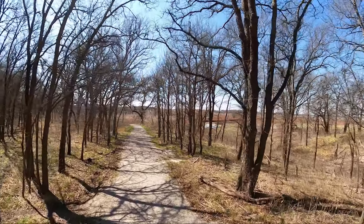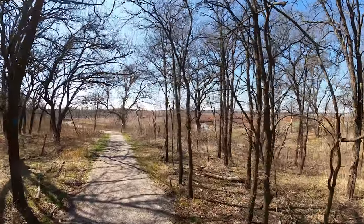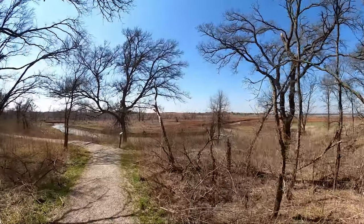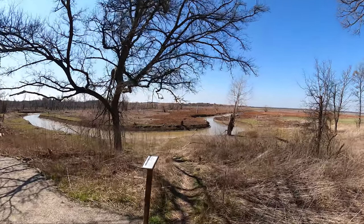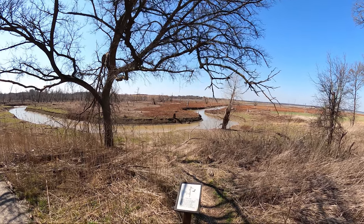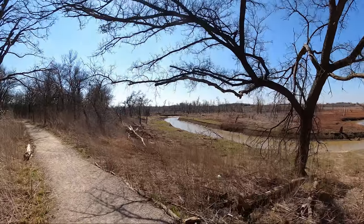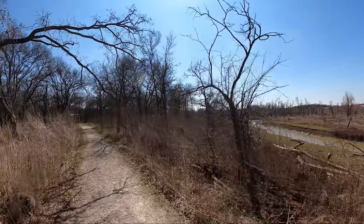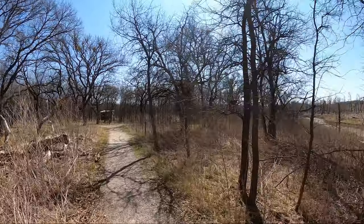Decomposers. That little placard is talking about bugs that break down organic material. Tell you what, if you're in a wheelchair, this trail is not too friendly. Just talking about the dead tree being a habitat for bats and other animals. That would be standing dead trees. So this trail surface is really, really loose.